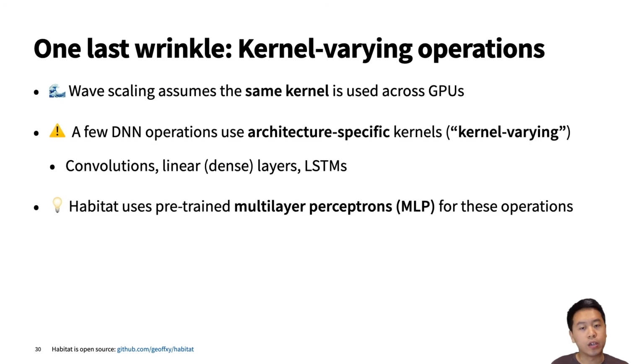Now there's one last wrinkle. Wave scaling works when the same kernel is used on both GPUs. But there are a few deep neural network operations that use different kernels on different GPUs for performance reasons, and we call these operations kernel-varying in the paper. Habitat makes predictions for these operations using pre-trained multilayer perceptrons, which you can read more about in our paper.